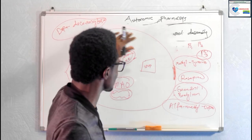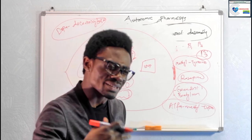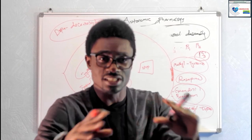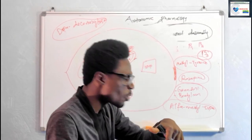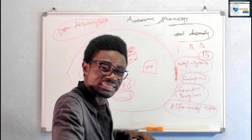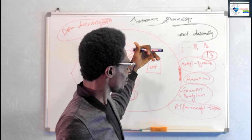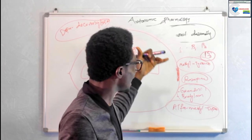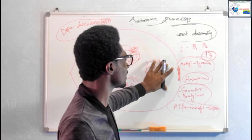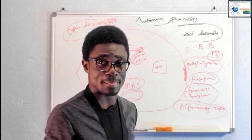So now we've discussed some group of drugs that can be called sympatholytic drugs. They are not adrenergic antagonists because they don't antagonize the binding of norepinephrine to the receptors. But they work basically or principally on the presynaptic neuron. That's why they're called sympatholytics, guys. Or you can call them indirect antagonists. It depends how you want to name them, because they work indirectly. They indirectly decrease the activity of the sympathetic nervous system, guys.